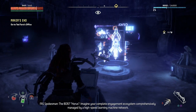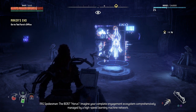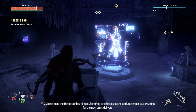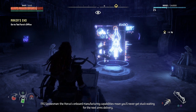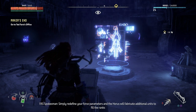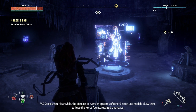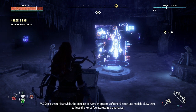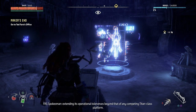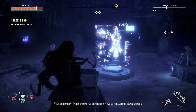The BOR-7 Horus. Imagine Horus. A complete engagement ecosystem comprehensively managed by a high-speed learning machine network. Whether your need is to replace battlefield losses or intensify force projection, the Horus's onboard manufacturing capabilities mean you'll never get stuck waiting for the next arms delivery. Simply redefine your force parameters, and the Horus will fabricate additional units to fill the ranks for an affordable per-unit licensing fee. Meanwhile, the biomass conversion systems of other chariot line models allow them to keep the Horus fueled, repaired, and ready, extending its operational tolerances beyond that of any competing Titan-class platform. That's the Horus advantage. Always regulating, always ready.